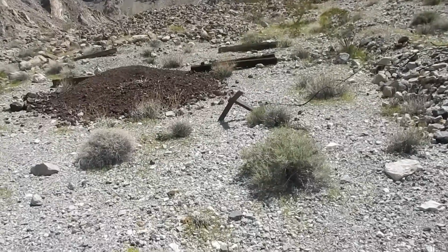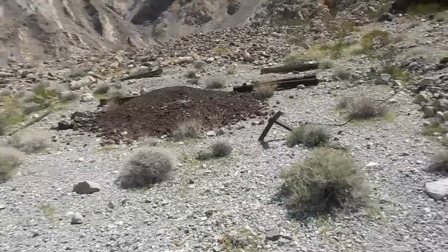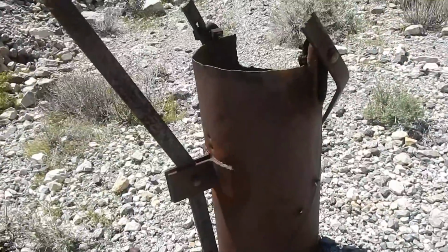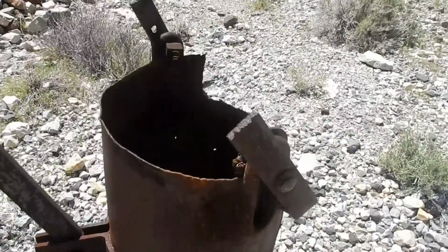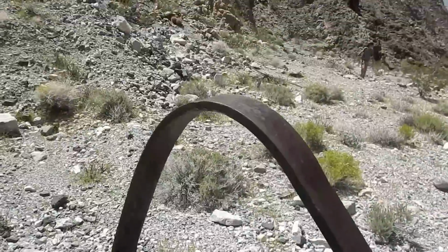Well, there's that device on the end of that cable in the pile of what I think is pay dirt. So just a little ways away here, it looks like this was a tram bucket. Homemade. It's got a lifting hoop on it.